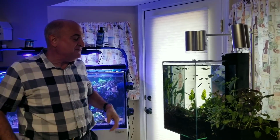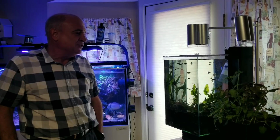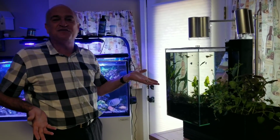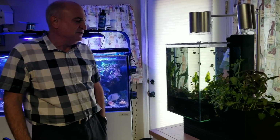But even, I mean, there's a pair of honey gouramis even in here. They're little tiny gouramis, and the male's in breeding color right now. So that could be interesting. But from the standpoint of lots of fish, lots of activity, it's not like in a reef tank. It's a much calmer activity.